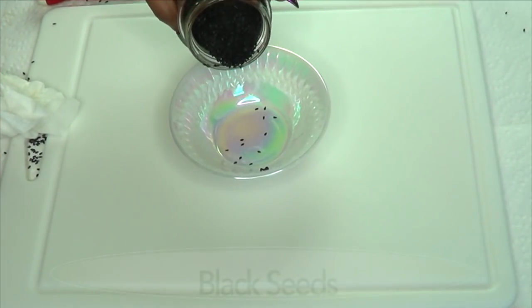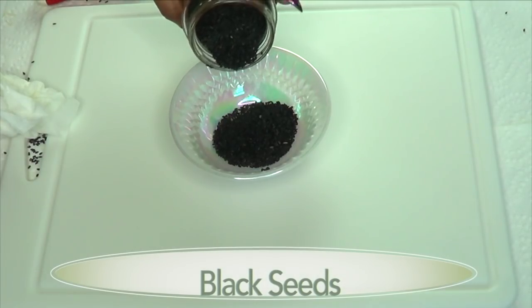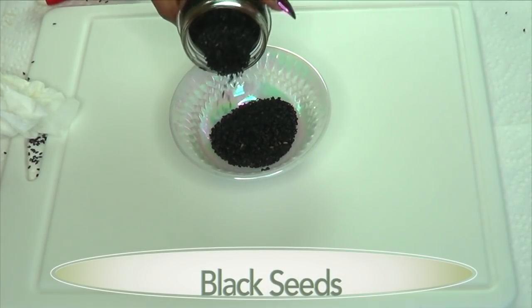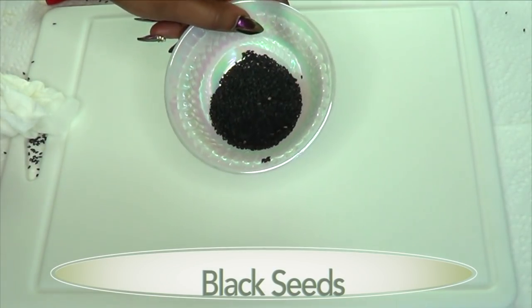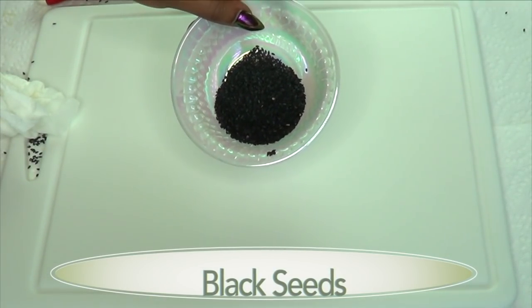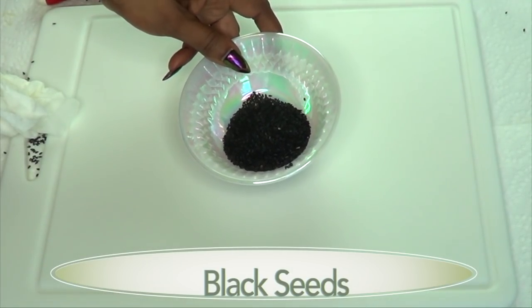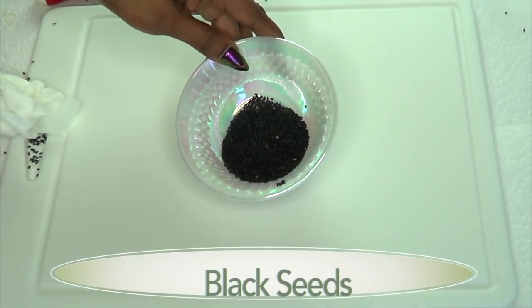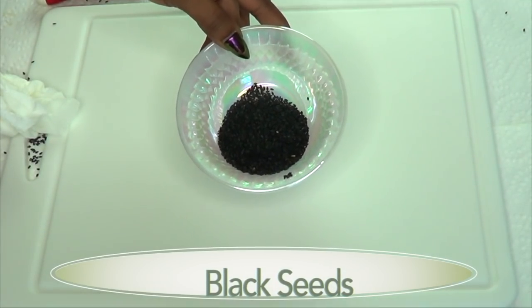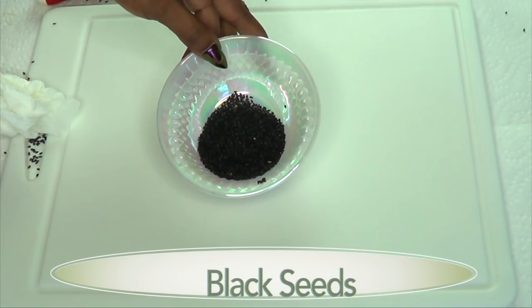Our first ingredient is black seeds, and in case you're wondering what black seeds are, actually cumin seeds. It's just that this is black cumin. Now, black seed is known to help to suppress the appetite. It also helps to speed up the metabolism. Black seed is also loaded with a lot of minerals and vitamins that is great for the body.